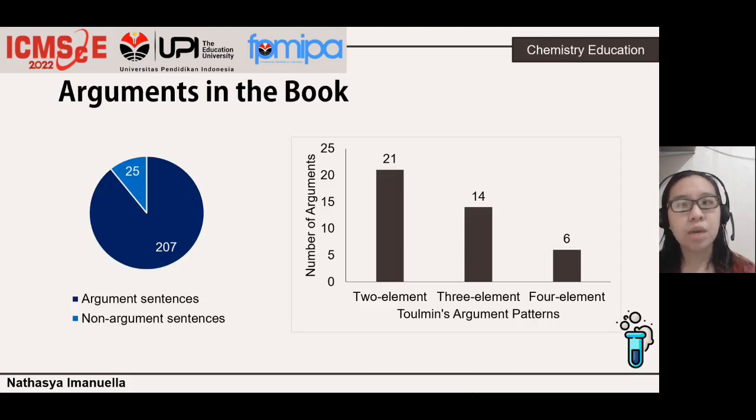Next, I will move to the results and discussion. In the pie chart here, you can see that most of the sentences in the chapter are argument sentences, which indicates that this chapter contains a good amount of arguments. In the bar chart on the right-hand side, you can see the distribution of Toulmin's argument patterns based on the number of elements in each pattern. There are 2-element, 3-element, and 4-element Toulmin arguments in this chapter.